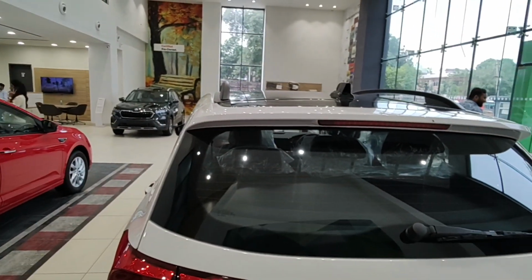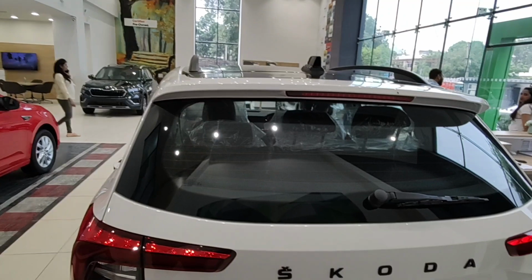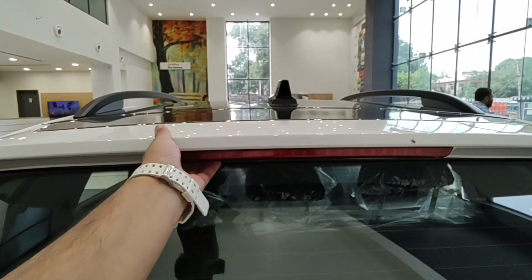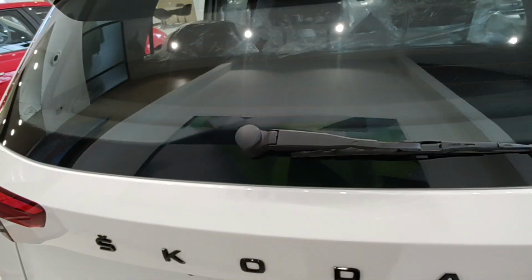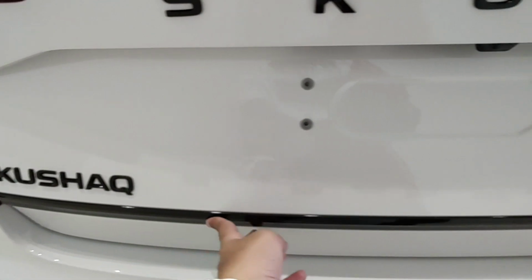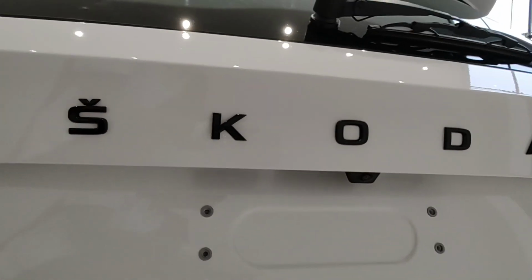Now for the back, a very similar treatment. I'm sorry, because the space is so little, I'm not able to actually show you the rear in one shot, but I'll cover the specifics one by one. The integrated spoiler houses the stop lamp. You get a rear defogger and a rear wiper. The Skoda badging that you see is similar, but you get it in all black. That's the difference. The Kushaq badging is also in black, and where the chrome line sits in the normal Kushaqs, you get a black line which runs from end to end on the tailgate.